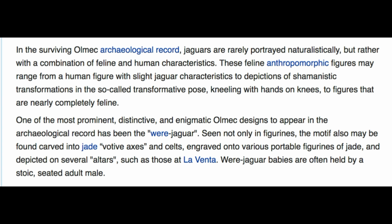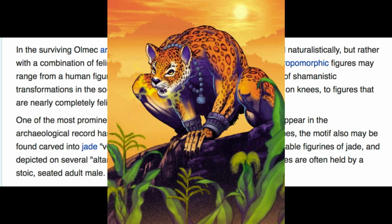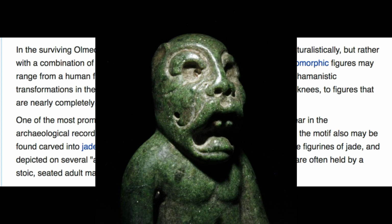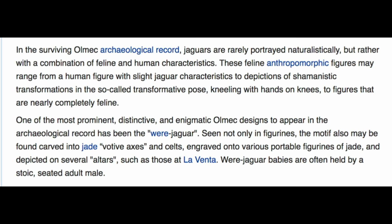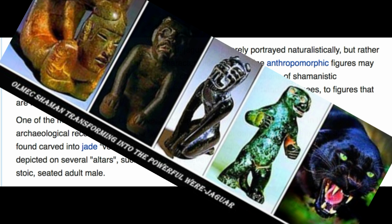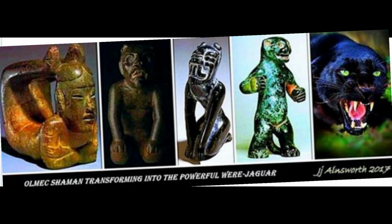So talking about supernatural forces and shamanistic magic, it says here, in the surviving Olmec archaeological record, jaguars are rarely portrayed naturalistically, but rather with a combination of feline and human characteristics. Again, so these jaguars in Olmec archaeological records are hardly seen in their natural form as an animal, but rather combined as a human, like a human jaguar, or like the Black Panther of Marvel, right? These feline anthropomorphic figures may range from a human figure with slight jaguar characteristics to depictions of shamanistic transformations in the so-called transformative pose, kneeling with hands on knees, to figures that are nearly completely feline.